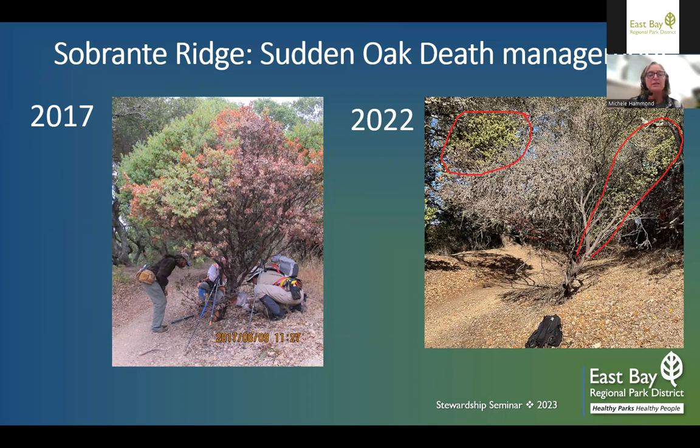In the photo here, you can see Ted and his crew monitoring what looks like a very dead branch in a Pallid Manzanita in 2017, and the same shrub in 2022, with the live branches showing with red circles around them. This pallid is resisting the sudden oak death infection that was confirmed in 2017. It's still alive.